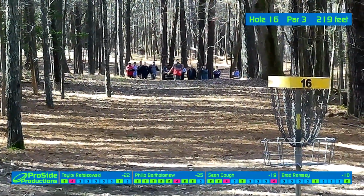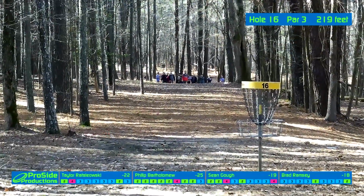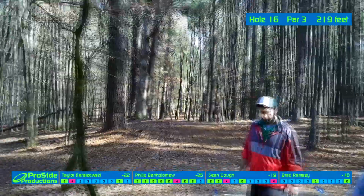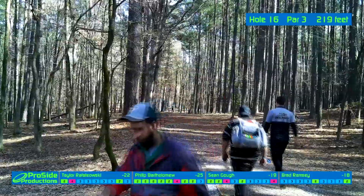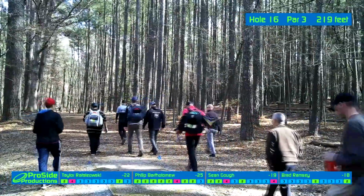And here's Sean with another banger shot. Looks like it's fading a little bit out. Goodness, and he hits one little stick and it had a little reaction. Maybe could have used a couple more feet up front. And yeah, he's going to have a circle's edge putt as well.